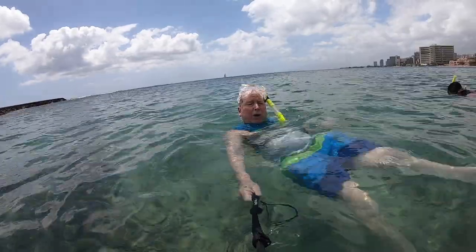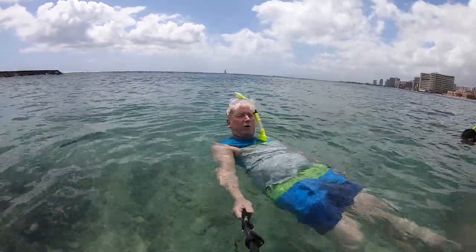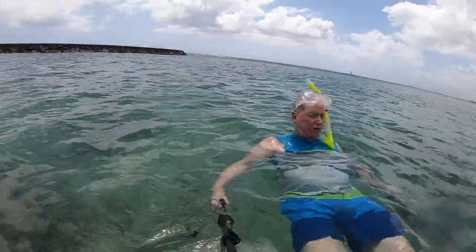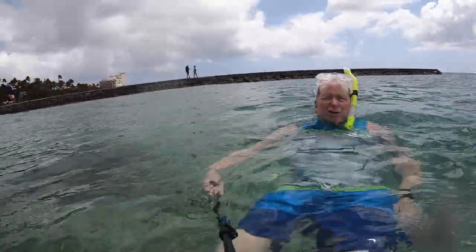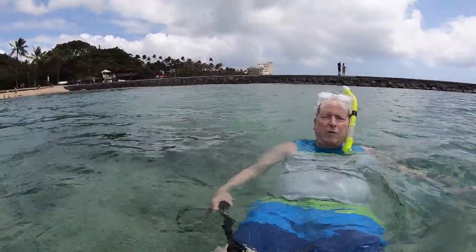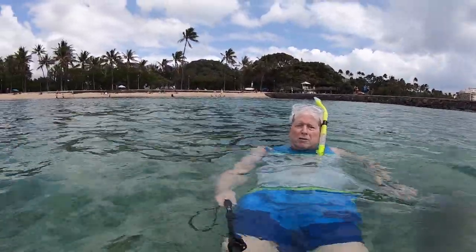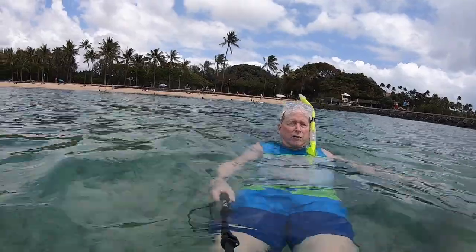So this is our secret Waikiki diving spot. Very shallow water, but reefs. It's right off of this second jetty area off the park. And I've got lots of pictures of humuhumunukunukuapua'a, as well as a lot of other fish.